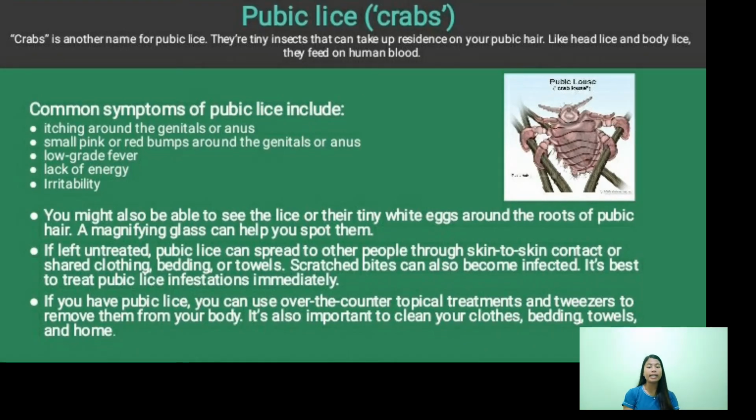The pubic lice or crabs. Crabs is another name for pubic lice. They are tiny insects that can take up residence on your pubic hair. Like head lice or body lice, they feed on human blood.